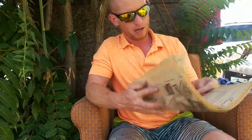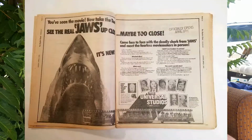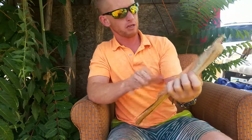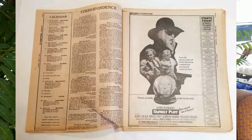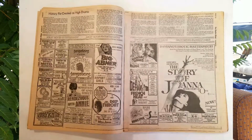Anyways, here we go. We sold another calendar newspaper, and I believe one of the main selling points was a large Jaws ad. Now the calendar section, this is from 1976. The calendar section of the newspaper is where they have theater and movie and music and stuff like that. And you can find old full-page movie ads, or full-page concert ads, and a bunch of other really cool ads in there, like this one.